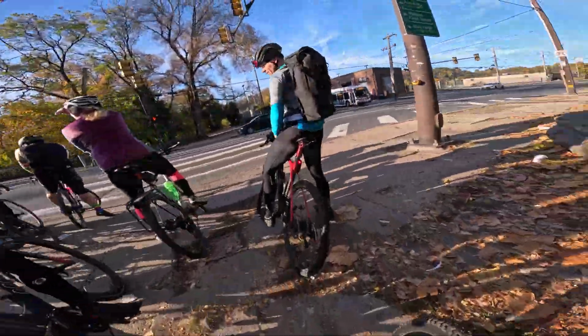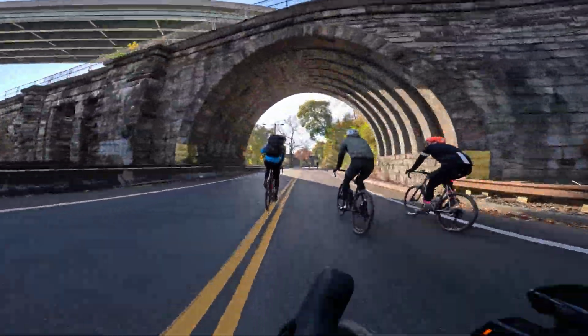Alright, we are crossing Ridge Ave again, making our way back to the heart of Philly. This time we will not be crossing Falls Bridge, but instead heading down Kelly Drive.